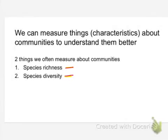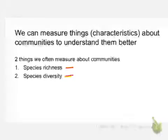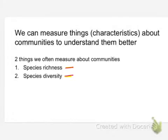We can measure things about communities because we've been talking about communities and all these relationships that exist in communities. But there has to be something we can measure about the overall community, and in fact, there is. And the two big ones that we tend to measure are species richness and species diversity. And you know what it means if you're rich. You've got lots of whatever it is that we're measuring. You can be rich in friends. You can be rich in money. You can be rich in land. You can be rich in chickens. You could be rich in, fill in the blank. I think right now I'm rich in dog fur in my house.